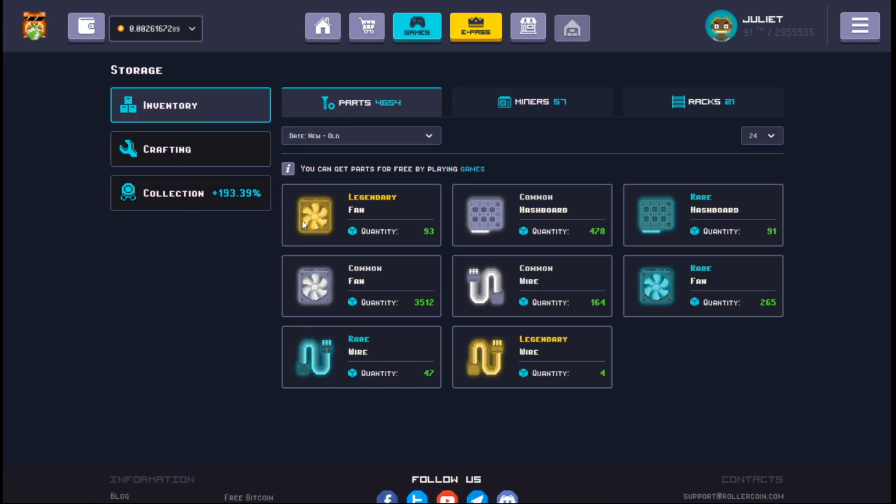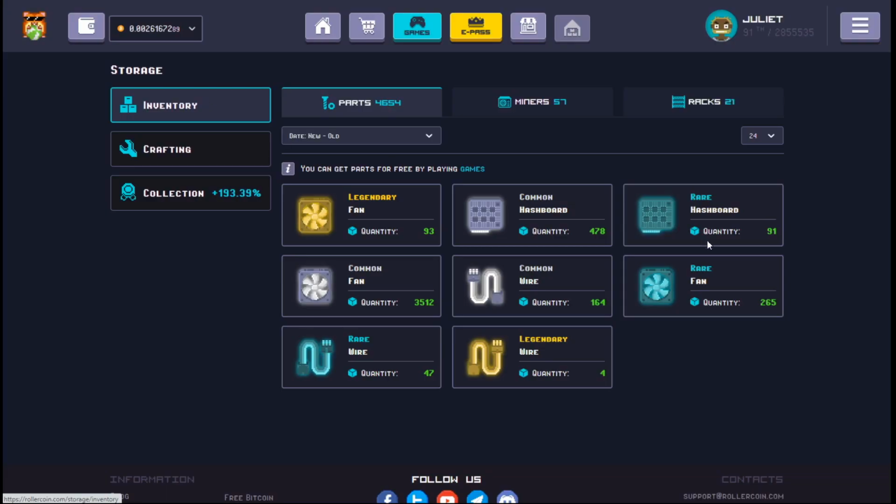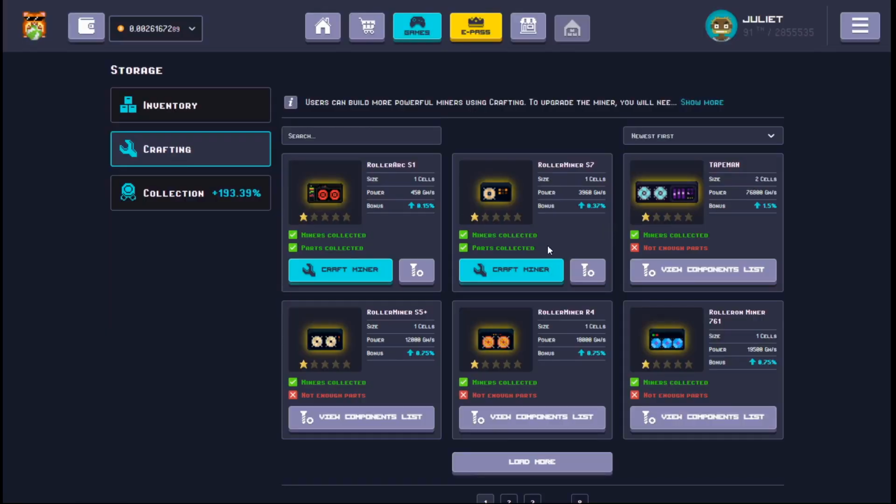So anyway, like I said, basically the way crafting works is that if you have more than one miner of any particular type, and you have all the parts, which are here in my inventory as well, I don't know why I forgot that, but those are the parts I have, then you can craft a miner. We could just click on that and it would say craft a miner.